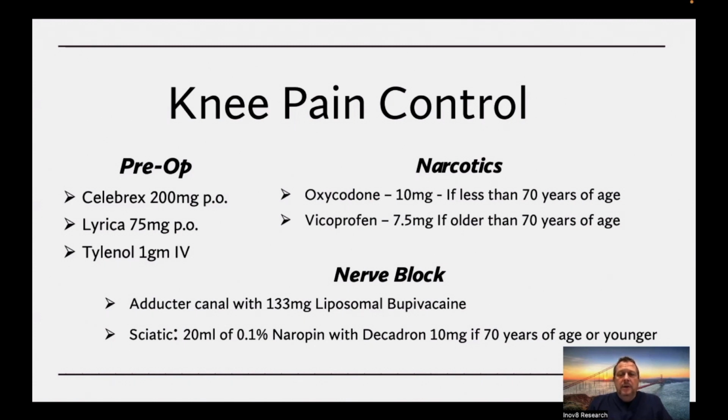People that are under the age of 70, we will do a sciatic nerve block on, and we have adjusted that. The slide here says 10 or 20 mLs of 0.1% Naropin with Decadron. We have actually decreased that to 10 to 12 cc's of the 0.1% Naropin with Decadron. And we limit that to age 70 because there is even a little bit of occasional foot drop and muscle weakness with even the 10 mLs of the 0.1% Naropin.